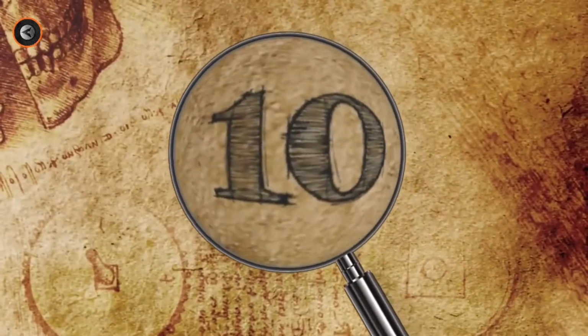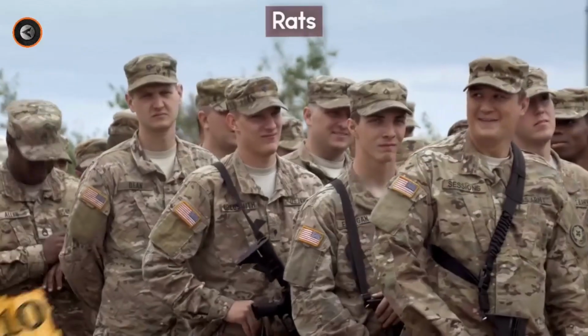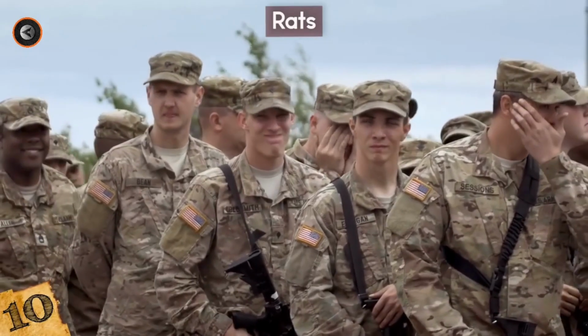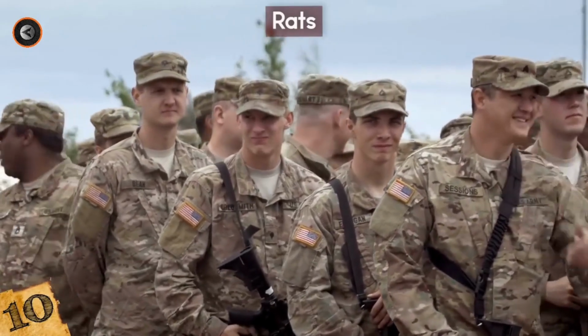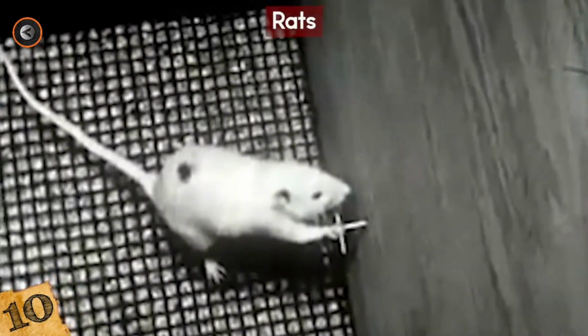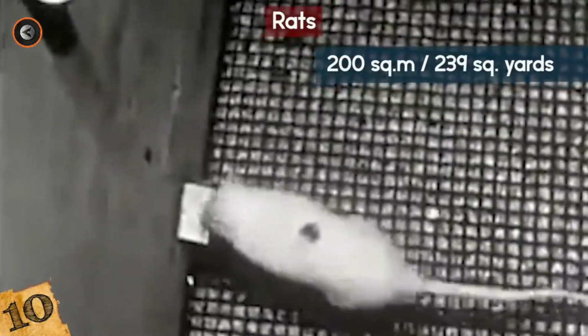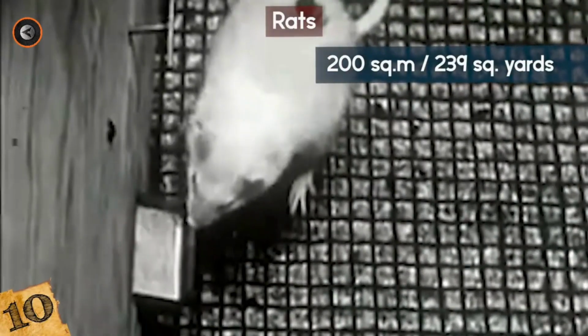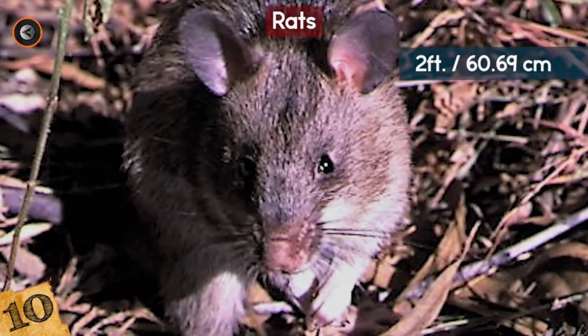Number 10. Rats. In 2012, U.S. Army officials highlighted their use of rats in the rugged automated training system, RATS, get it? Which was developed to see how well the rodents could find bombs. In Cambodia, each rat is responsible for clearing a 200 square meter patch of land during its training. Specifically, these are African giant pouched rats, which are larger than the average rat. They are about 2 feet long from head to tail.